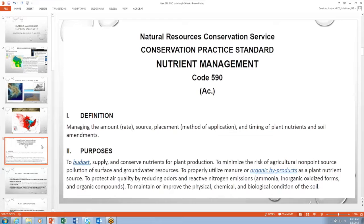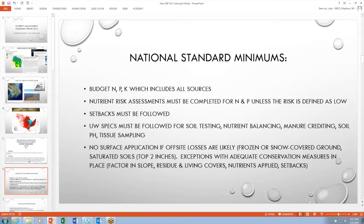The definition of nutrient management is managing the amount, the rate, the source, the placement, the method of application, and the timing of plant nutrients and soil amendments. And that has not changed. And you will see the purpose of it again is to budget, supply and conserve nutrients for plant production, and minimize the risk of ag non-point source pollution to surface and groundwater resources. So none of that has changed. So we keep moving on.